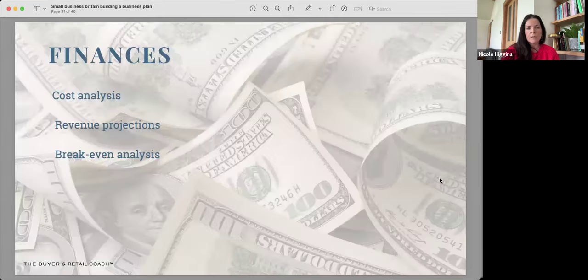So with your finances, you would want to look at your cost analysis, so break down everything of what it's going to cost you, and what your potential profit is going to be per item, per product, what you expect to sell, or if you have a revenue goal, how many do you need to sell to get to that revenue? So if you need to sell X amount, what size of your audience do you think it's going to need to be, to how many people do you need to reach to be able to get that?